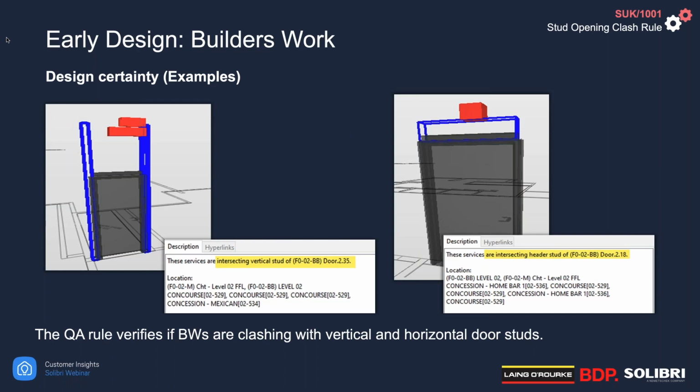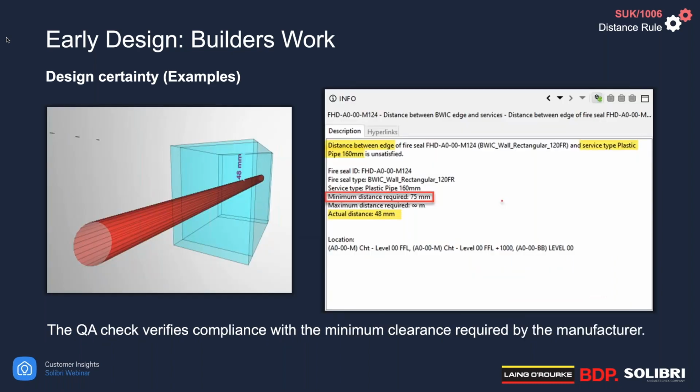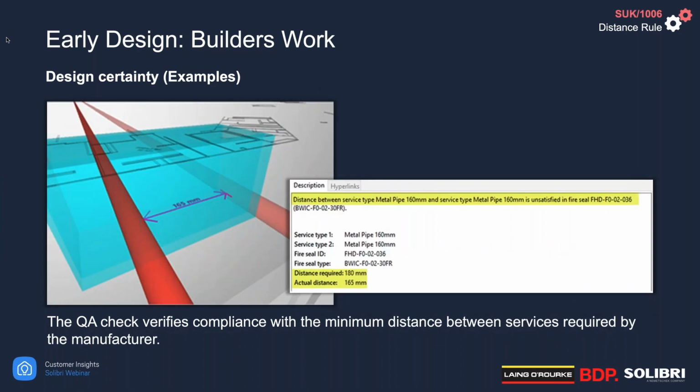On this check, we were able to confirm if the position of the builders' works were clashing with vertical and horizontal partition studs, even though those studs were not included in the model. I think again a great feature of these fire stopping rule checks. The next example is about checking the minimum clearance required for each type of service. And this example checks the minimum distance required between services passing through the builders' works object.